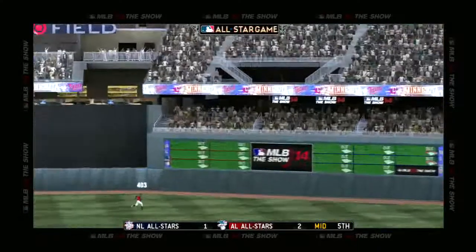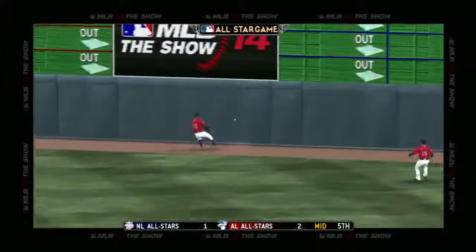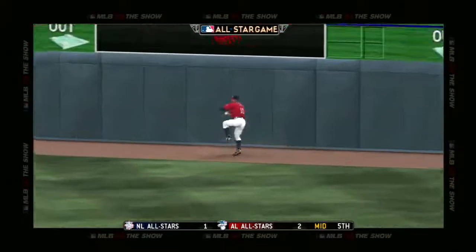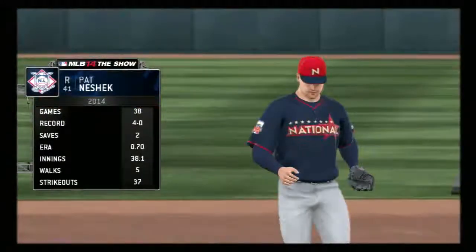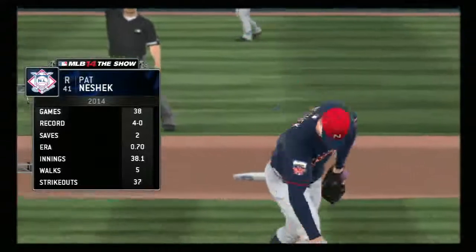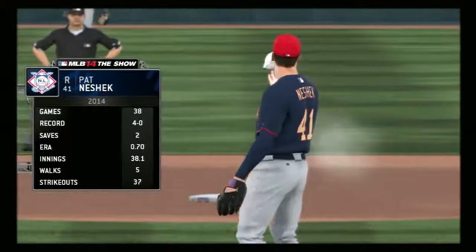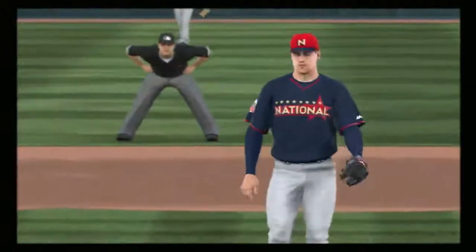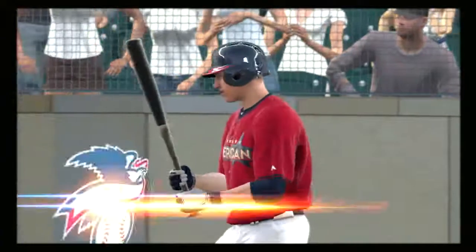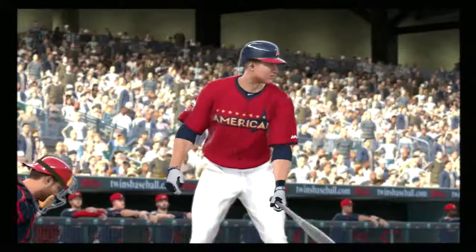Middle of the night now from the Twin Cities. It's the American League 2 and the National League 1. Pat Neshek is going to take over here in inning number 5, as it's going to be up to their bullpen to try and keep them in the game here. Mike Trout will stand in to lead things off in the bottom of the 5th.